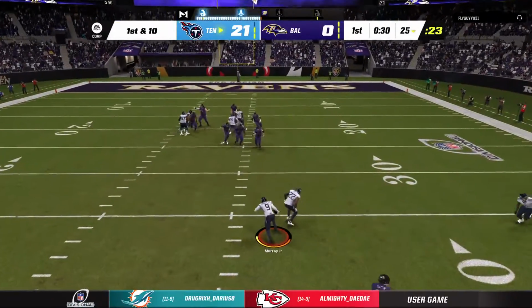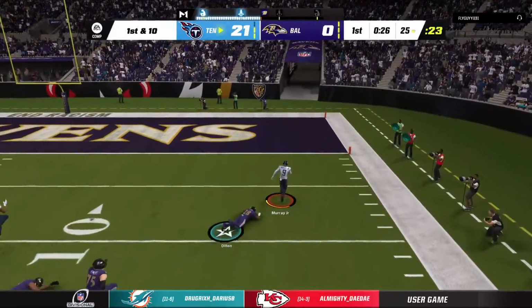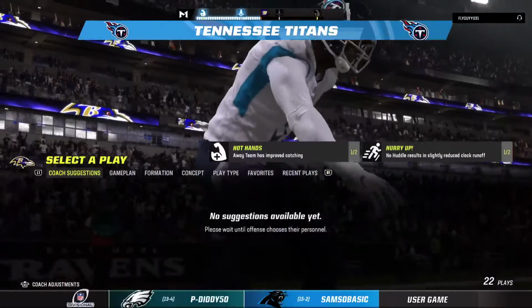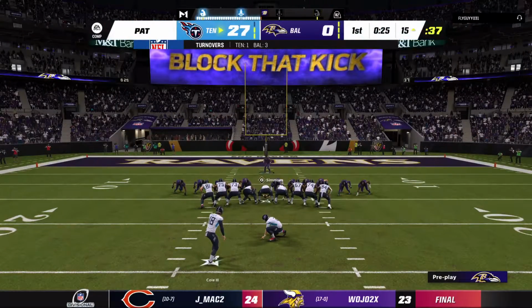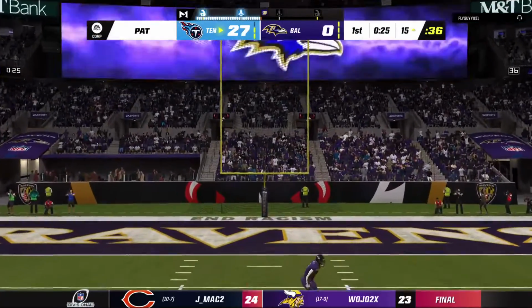And Brady going to be intercepted a third time. Picked by Kenneth Murray. And he will take this one home. It's a touchdown. Charles, it is pretty rare that we see a team build this kind of lead in the opening quarter. And, man, they seem to be clicking on all three phases right there.